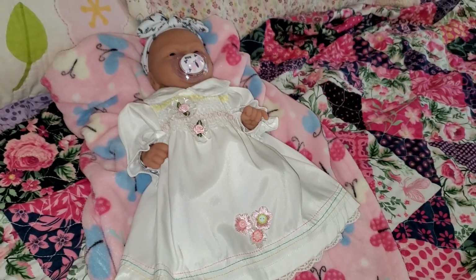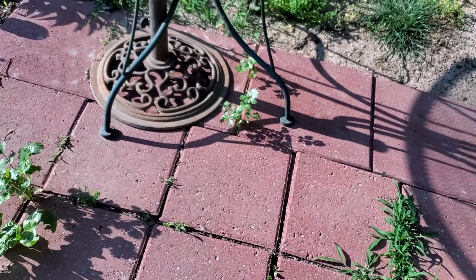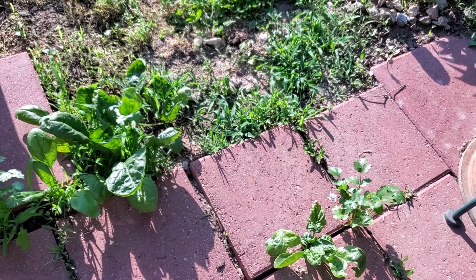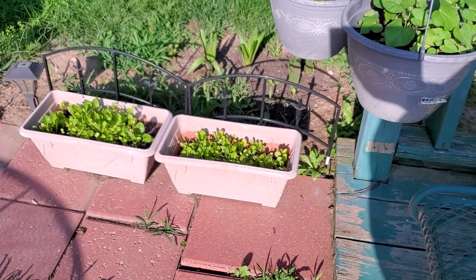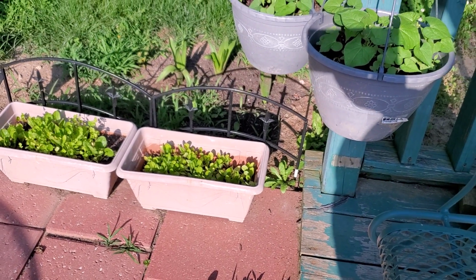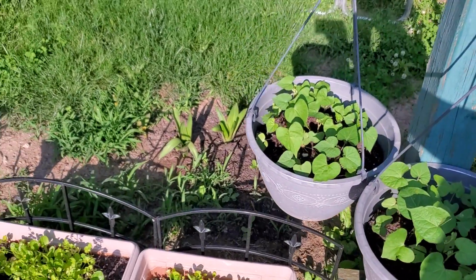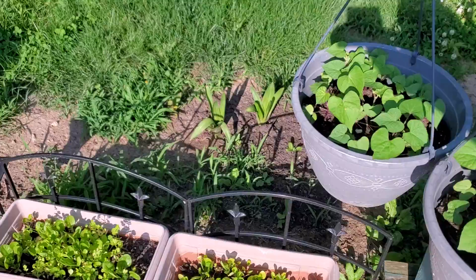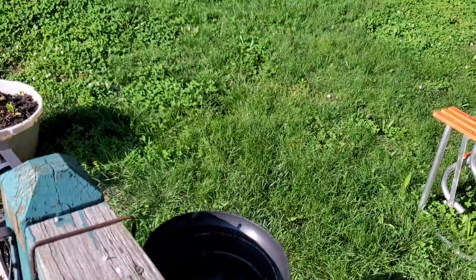But let's go outside and see the mess. There is cilantro, spinach and cilantro, some spinach. And then the ones in the buckets here aren't even doing very good. They're kind of starting to get a little bigger, that spinach, but I don't know. And here's the hyacinths. Kind of hard to see them. Go this way.